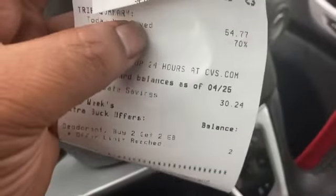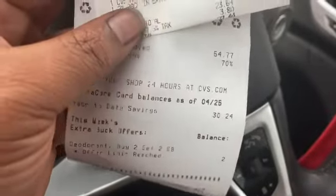And I had 52 cents. See, this is the deal. The first deal, I got 2 back and 2 back, and I rolled that into this one right here. So, saved $54.77, y'all. That is so good.